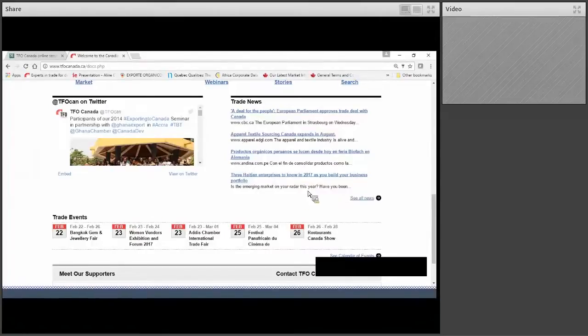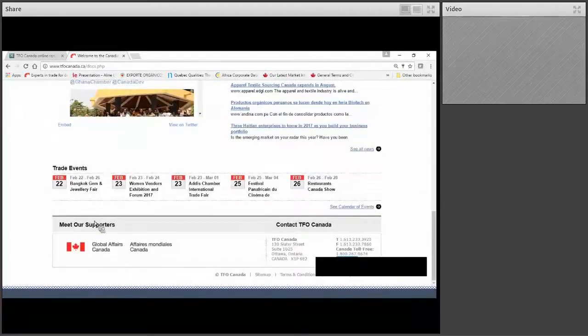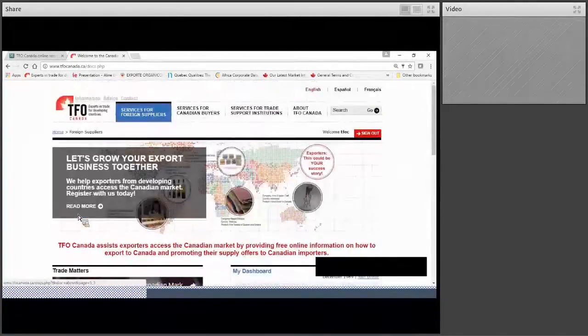It helps you to just get a feel of what additional information you may need to create an export plan to enter the marketplace, or just to create strategies around entering, or maybe there may be some information that you need to update or actually get on the Canadian marketplace. So I'm going to click on this tool. You can access the tool here, or you can go to the quiz right away.